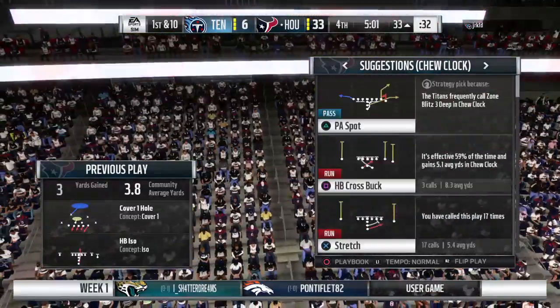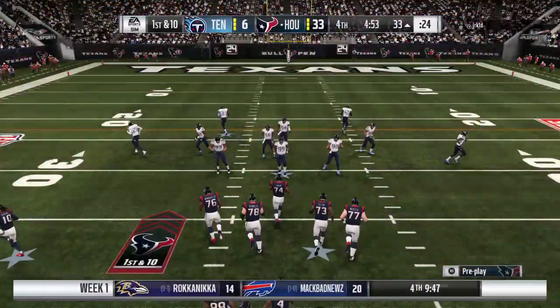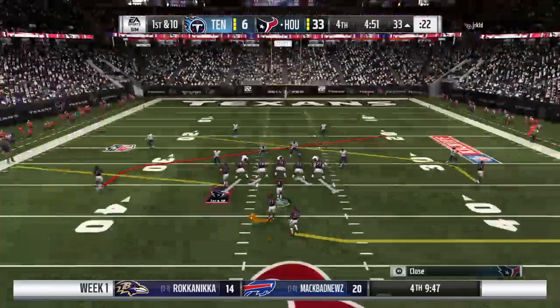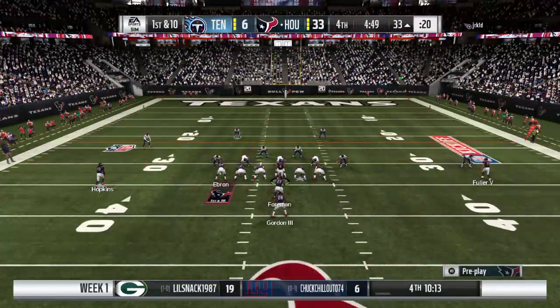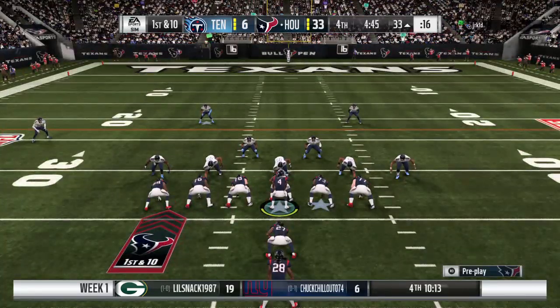2nd and 2 is prime time for a little bit of a gamble, isn't it? Open up the playbook. Go play action. Toss that bad boy deep. But in this situation, go ahead and give it to your back. Let him pick up a first down. Keep the sticks moving. Black 22!